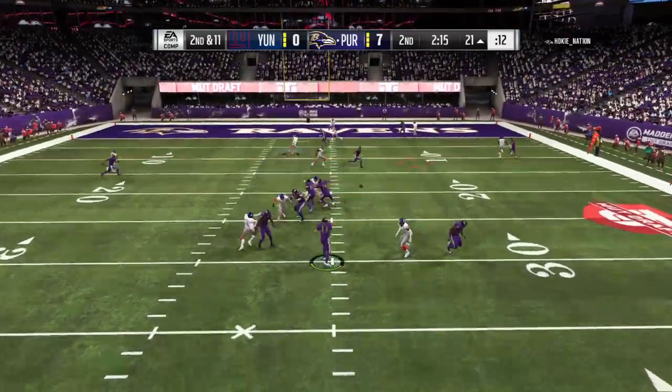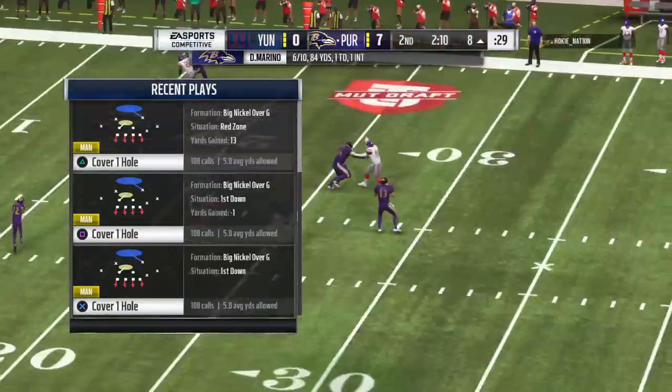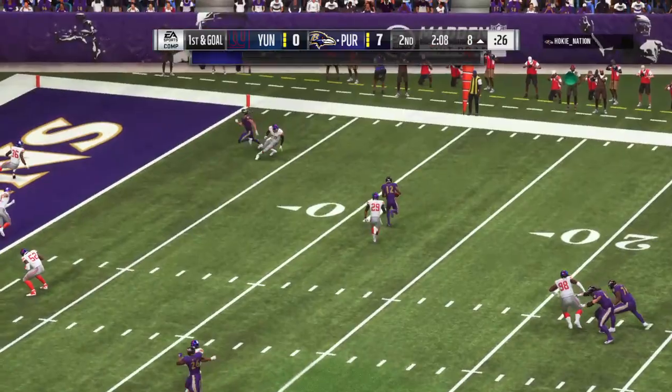Now Marino. Throw complete right side to Cooks. First catch of the game for Cooks. It'll be a first down.